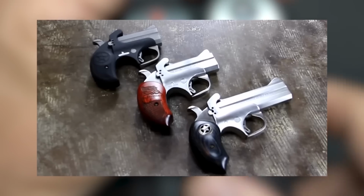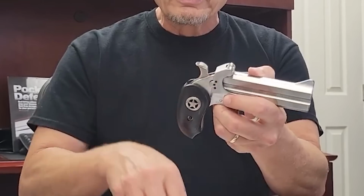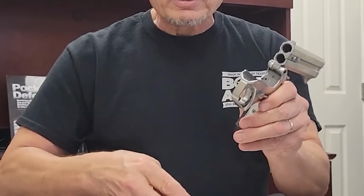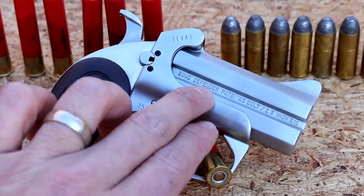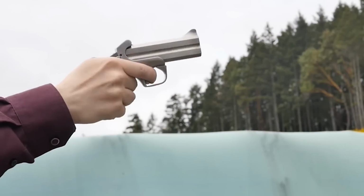The handgun comes with 2 barrels, each designed for a specific caliber. This feature allows users to switch between calibers quickly and easily, expanding the firearm's versatility and adaptability for different shooting scenarios. The fixed barrels contribute to accuracy as they are aligned consistently and provide reliable performance.